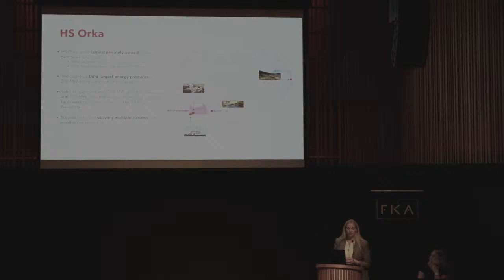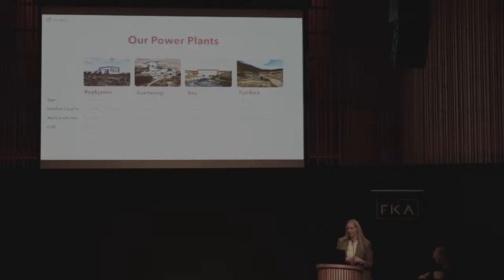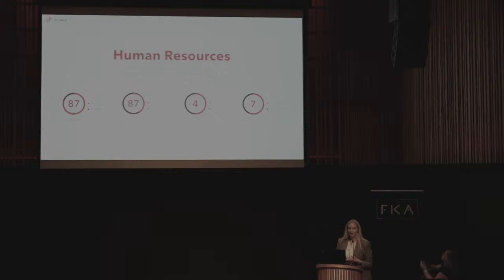And from the start, we have been utilizing the multiple streams from our resource, because when we have used the heat for our production, we can still use the water and minerals, like Fita talked about, and gases further. We have two, and then we have hydro plants at Brú and Fjarðará that are almost 20 megawatts total in electricity production. And if we look at our human resources, we have 87 employees, and 80% of those are men.